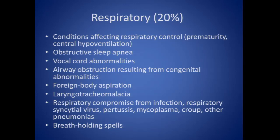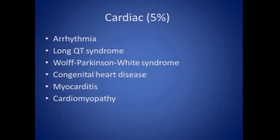Cause about another 20%. Things affecting respiratory control, obstructive apnea, vocal cord abnormalities, foreign bodies, laryngotracheal malacia, which I mentioned before, breath holding spells, all of this stuff. Cardiac problems can do it, like arrhythmias, like something called a long QT syndrome, something called Wolff-Parkinson-White, which is a cardiac arrhythmia. Heart rate gets really fast.